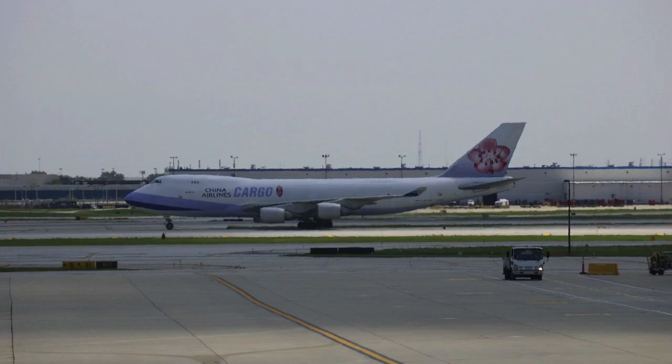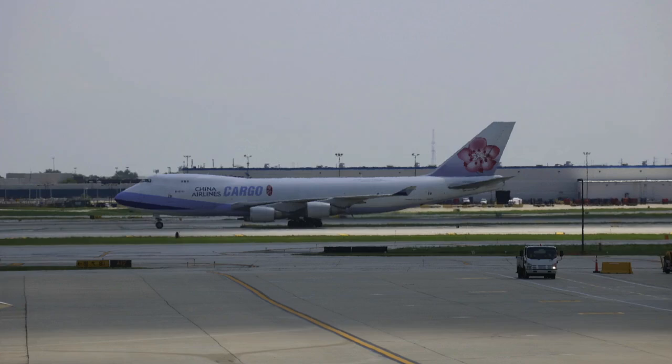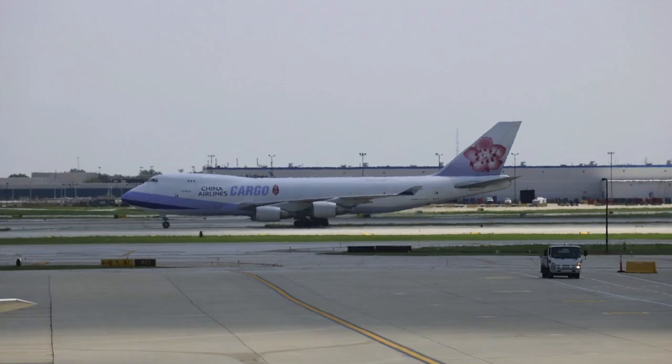Here we have the China Airlines Cargo 747-400, one of my favorite cargo wide bodies. This is always so iconic to see at various airports around the United States. Here it is at O'Hare, looking quite strong. So very nice to see that.